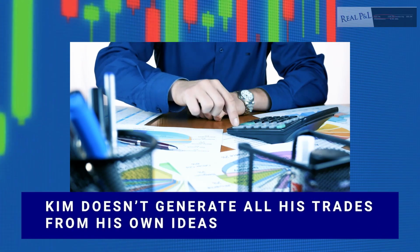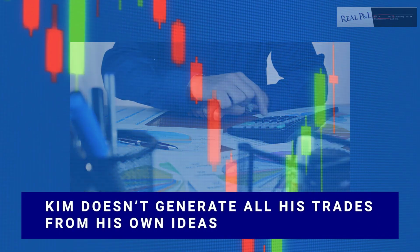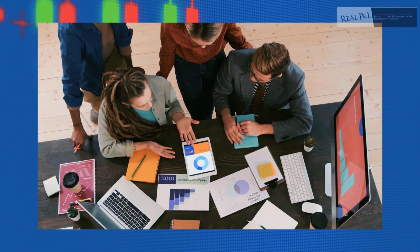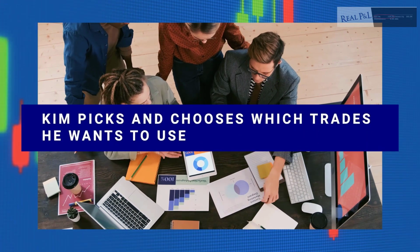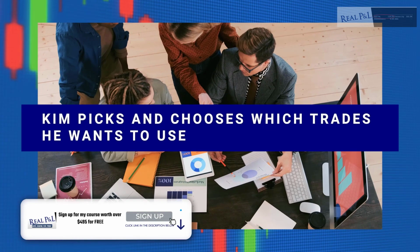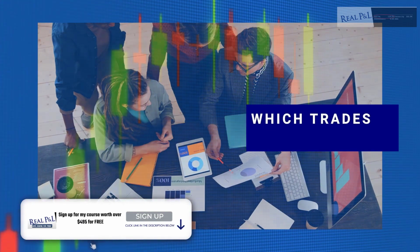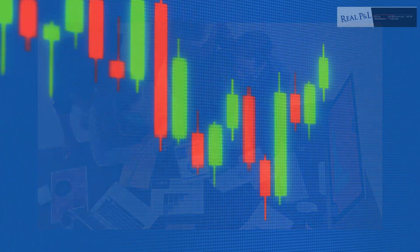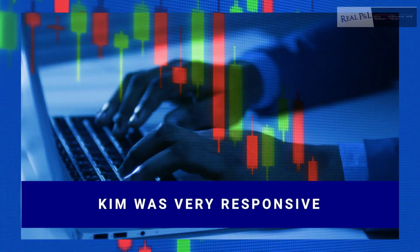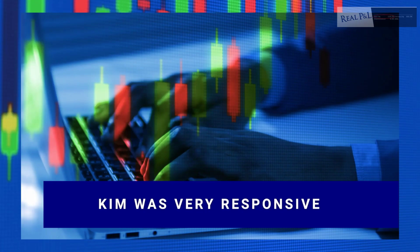Now, Kim does not generate all his trades from his own ideas. A lot of his trades are the ones that he takes from his moderators. And it looks like he picks and chooses which trades he wants to use or apply, and he does not deploy all of his moderators' plays. Also, I should note that I direct messaged Kim, and he was very responsive to my questions and seems like someone that wanted to help.